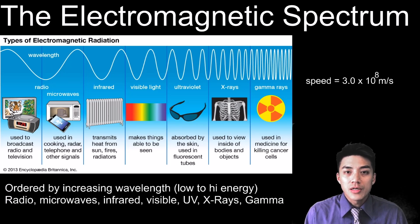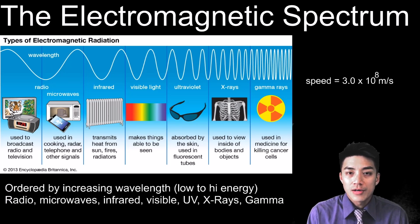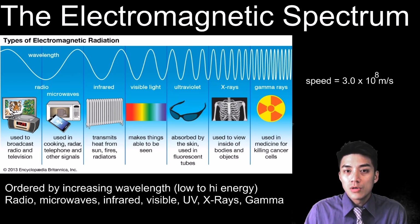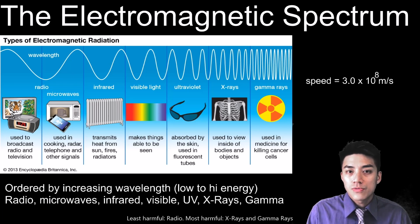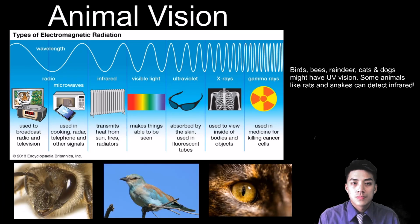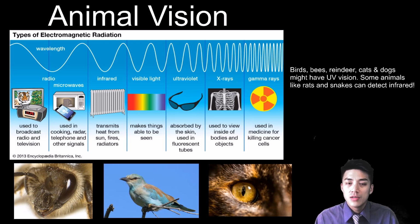EM waves are ordered by increasing wavelength, or from low to high energy. Or another way to think about it is from least harmful waves to the most harmful waves. So from left to right, the least harmful is radio, microwave, infrared, visible light, UV, X-rays, and the most harmful, gamma rays. Animals have a much wider range of vision than humans. It's speculated that certain animals like dogs, cats, birds, bees, and reindeer can detect UV light, whereas rats and snakes can pick up infrared radiation.